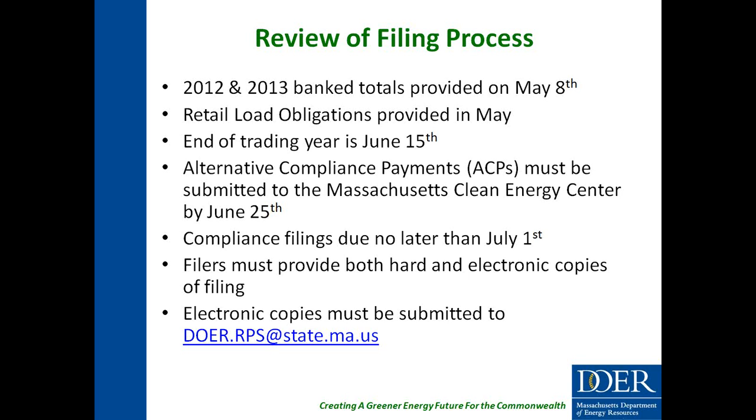So just to start, a review of the filing process: you should have already received your bank totals from DOER in an email provided on May 8th. This is your bank totals of certificates that you have available for compliance this year from 2012 and 2013. You should have also received your retail load obligation. This is the amount of load that you served last year, and that's the basis on which your compliance obligations are determined. That should have been provided last month. If you haven't received those, let us know after this, and we'll figure out why.